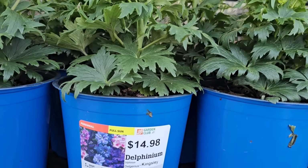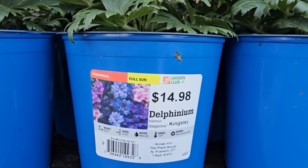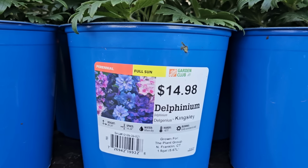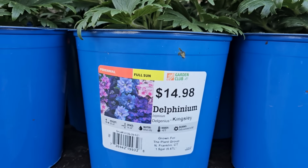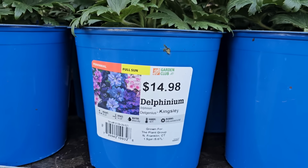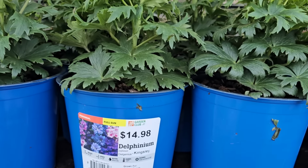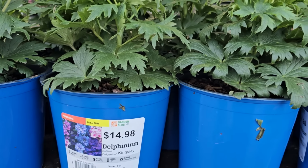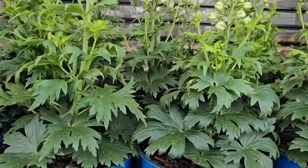Now these are also in their colored #2 pot, so they would be $12.88 as part of that sale. This variety is called Kingsley, and it gets to be 20 to 24 inches in height and needs 14 to 24 inch spacing. Water when dry. Now these are also a perennial that don't like it too wet, and they like full sun and hardy down to negative 40 degrees Fahrenheit. They bloom early summer through fall.